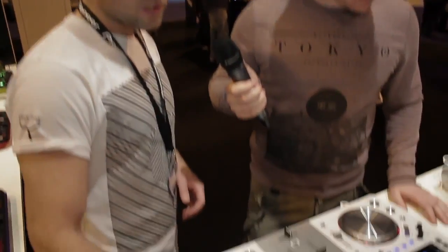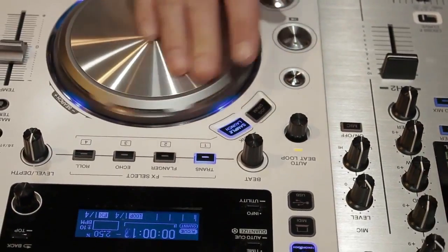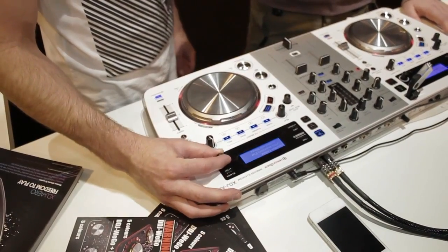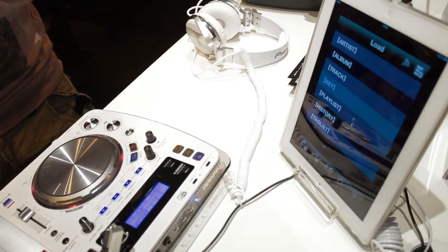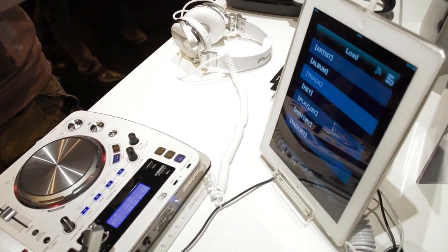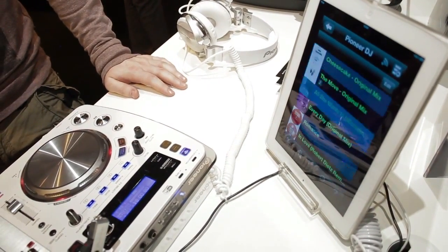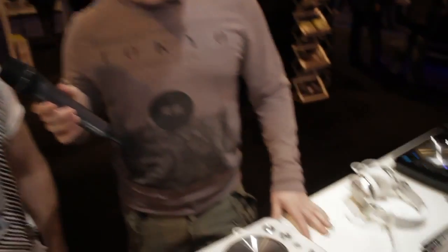This will display however many devices are connected. So at the minute you can see my iPad. If I choose that, using the browser on here, I'm literally now wirelessly scanning through the application. So it's like advanced navigation of your tracks. If I jump into a playlist, here we've got a demo playlist on here, and you're seeing tracks that are actually stored on the iPad. Choose a track, load it in.